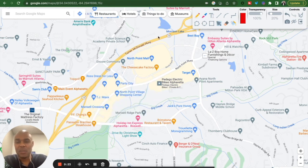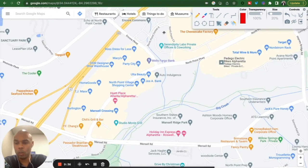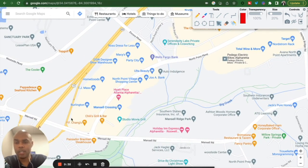But along this street here, like I said, you got North Point Mall, you got TJ Maxx, you got Macy's, all of the stuff that you typically would find near a mall. Of course, everyone's favorite, Chick-fil-A, because their service is incredible. But I just wanted you guys to see what's off this street here and know where North Point Mall is.